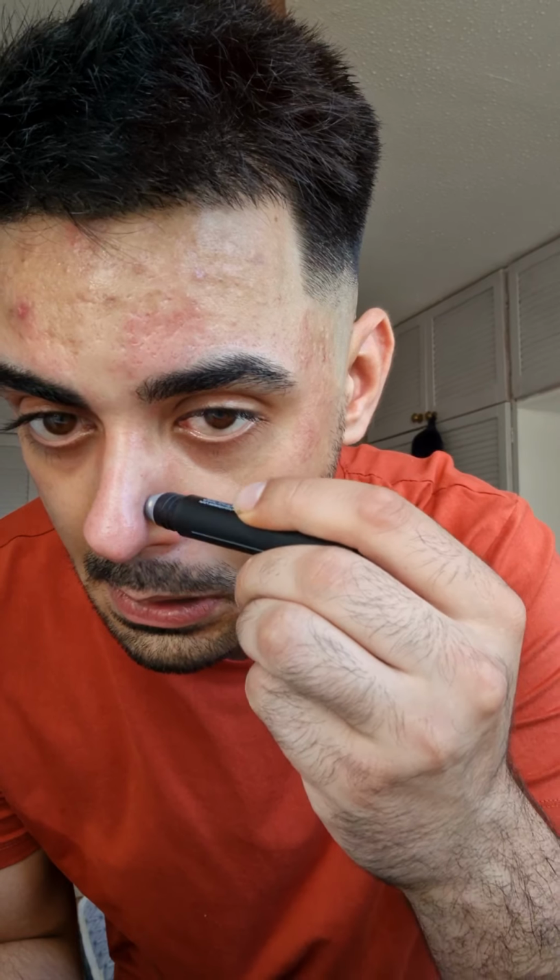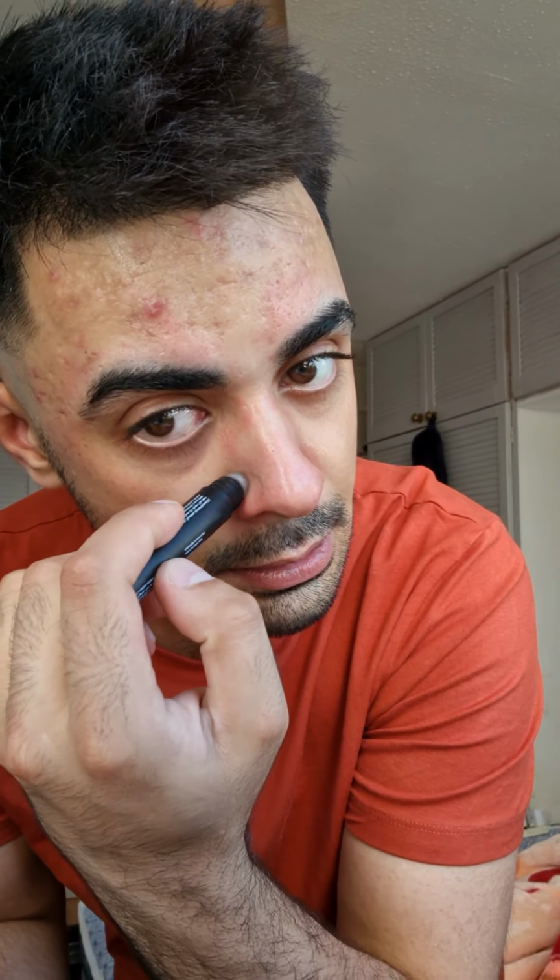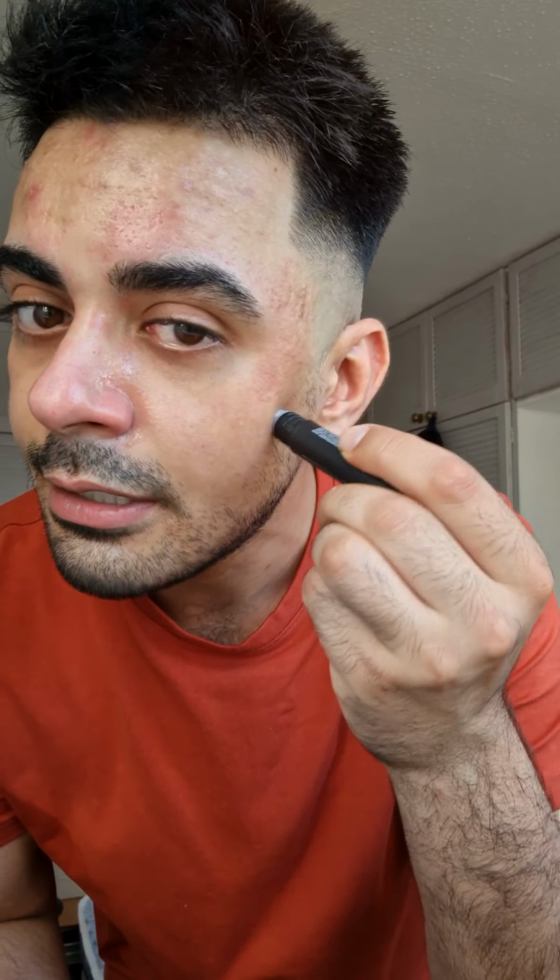A bit here, a bit here, and then some to my cheek area, just like a contour stick, guys. But it's not contouring, it's rejuvenating your skin, however you want to call it. Okay, some circular motions on my forehead, and that's it. We are done with the recovery oil. We can put it away now.